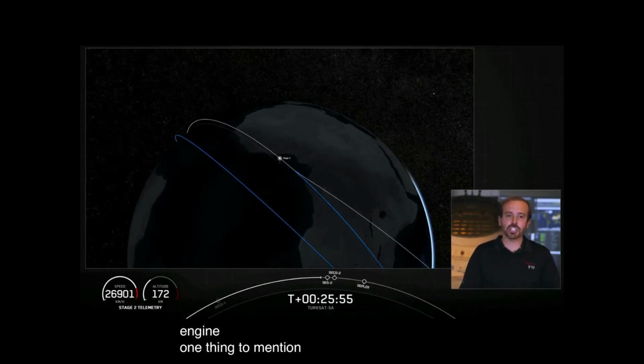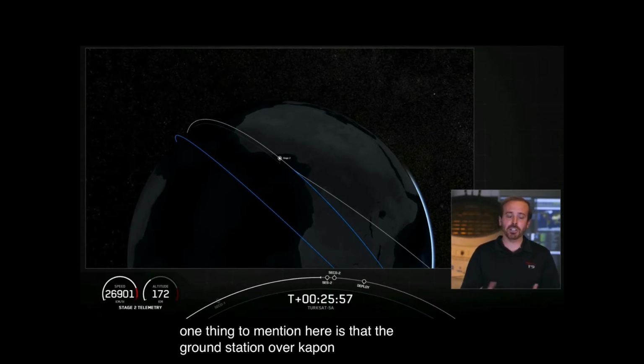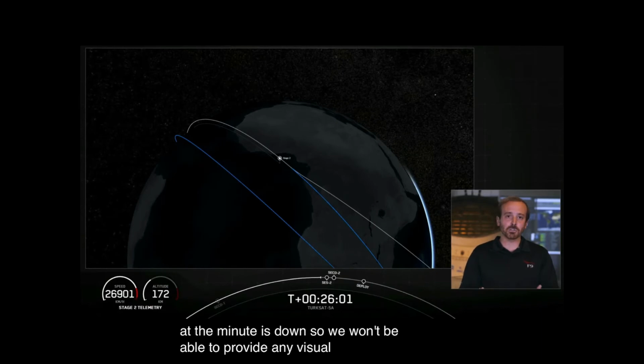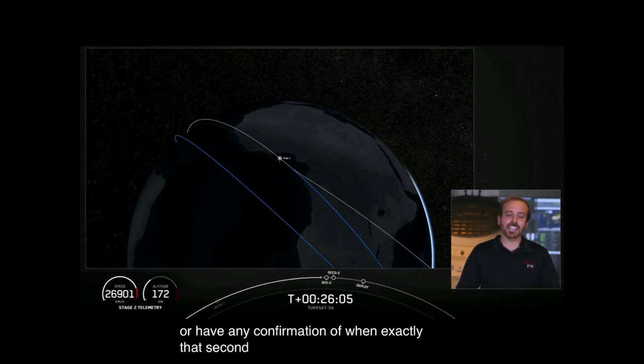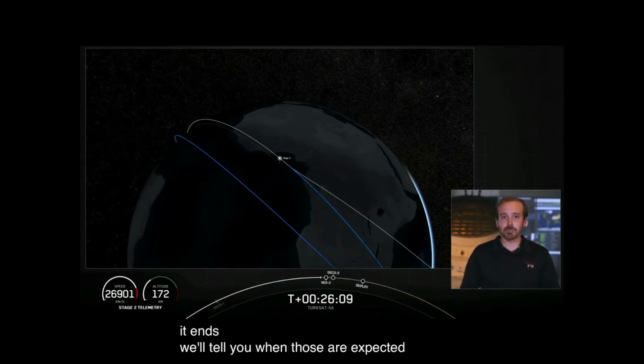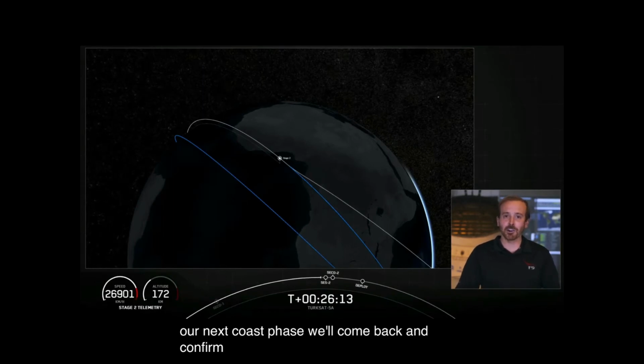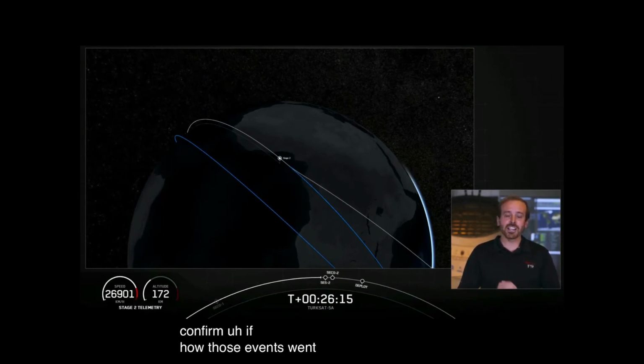One thing to mention here is that the ground station over Gabon at the minute is down, so we won't be able to provide any visual views or have any confirmation of when exactly that second engine start occurs and when it ends. We'll tell you when those are expected to occur, and after our next coast phase, we'll come back and confirm how those events went and if we're in a nominal orbit.